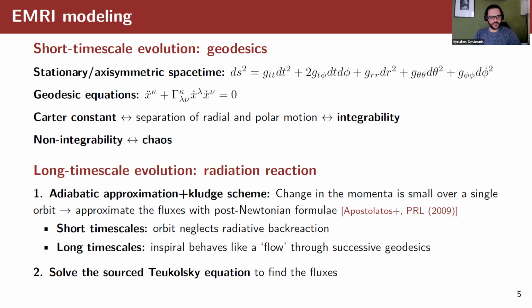matches very well with what we see from the second technique, which is basically to solve directly the Teukolsky equation, with a source, where the source is the secondary particle, and then calculate the Weyl scalar. From the Weyl scalar, find the fluxes of energy and angular momentum, plug them into our inspiral and the geodesic equations, and it becomes an inspiral. This way we find the fluxes as I explained, and then we can have an inspiral. So we have 2 techniques. The second one is the most accurate one, but both 1 and 2 match, at least for Kerr EMRIs, up to 95%. So the first method is a really good one.